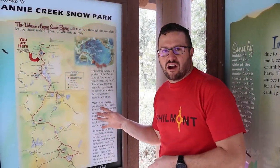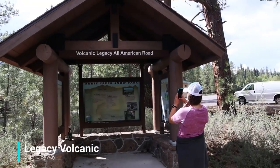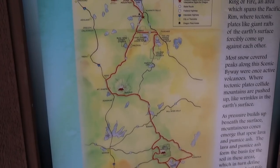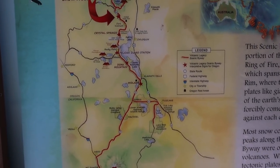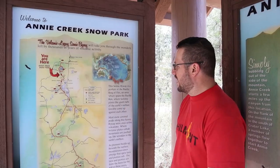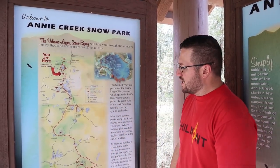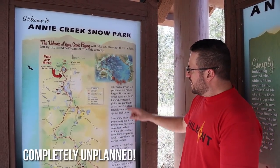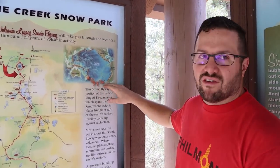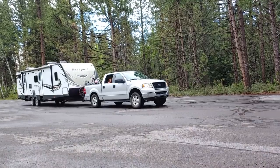This poster kind of caught our eye. So this talks about the Volcanic Legacy Scenic Byway that basically runs up through California, Oregon, and on up the coastline. It kind of runs along the faults and ridge lines where all these volcanoes are located. And it's kind of neat because this is largely the route that we're taking as we head north towards our next assignment. But then this also caught my eye too. This is the Ring of Fire, which is essentially the volcanic activity that's all around the Pacific Ocean.